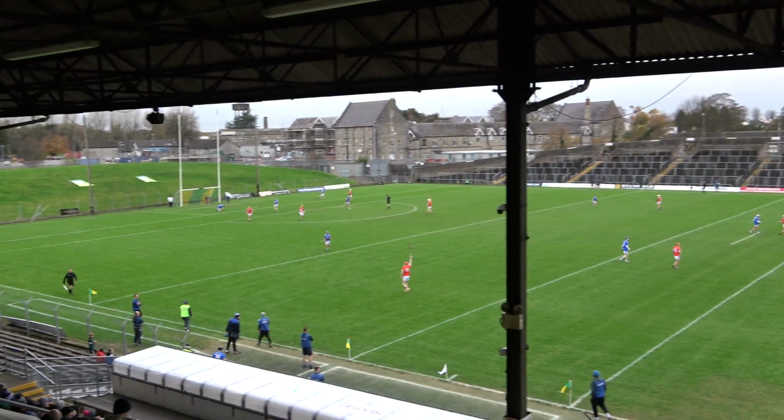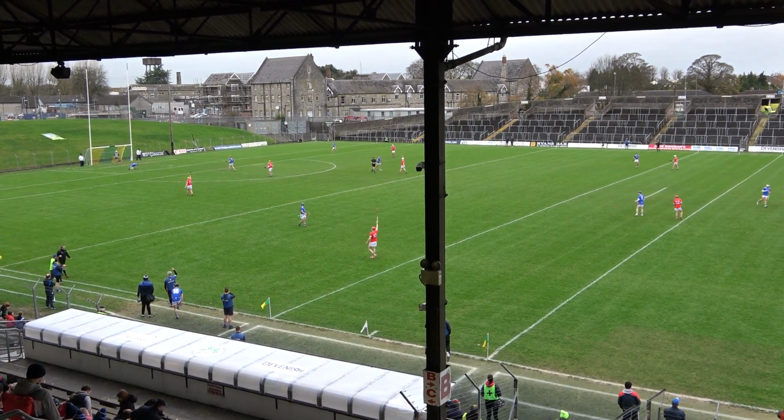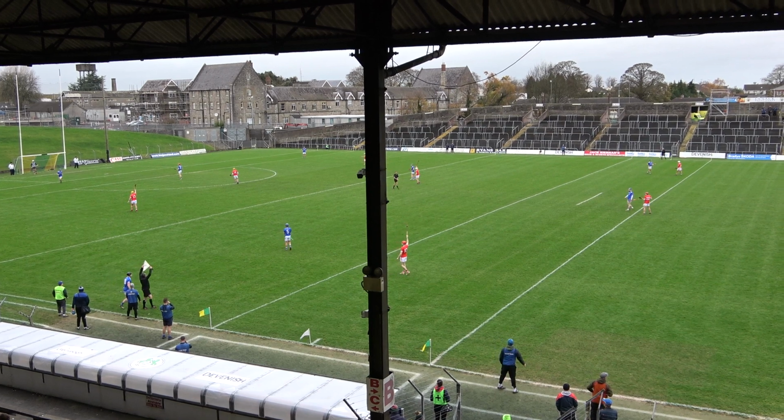The umpire very decisively goes for the white flag. And a fabulous start for Trim, 1-2 to no score with 3 minutes 40 seconds on the clock. So Adam Cleary is a sub coming in straight away. Very interesting change. Number 18.